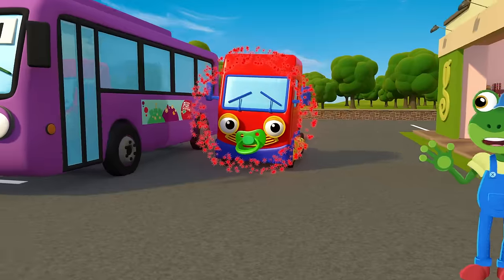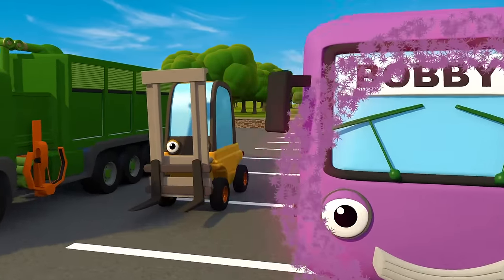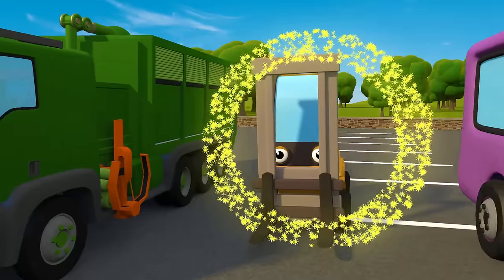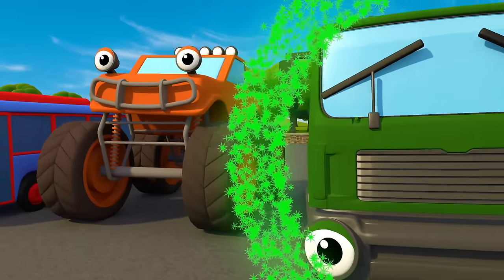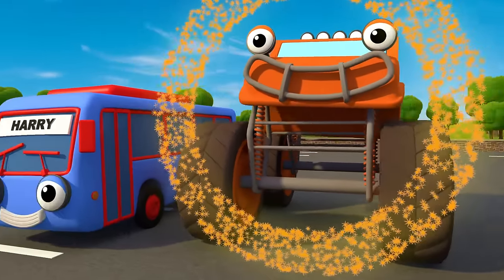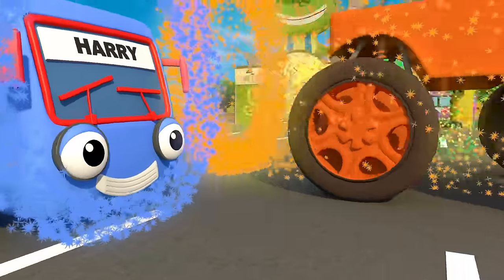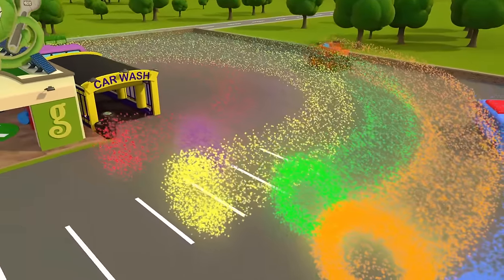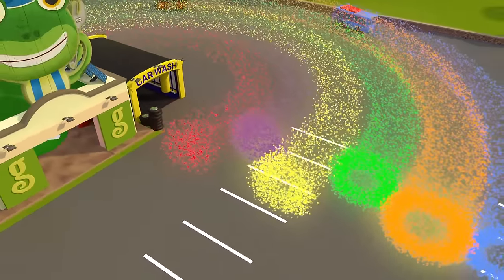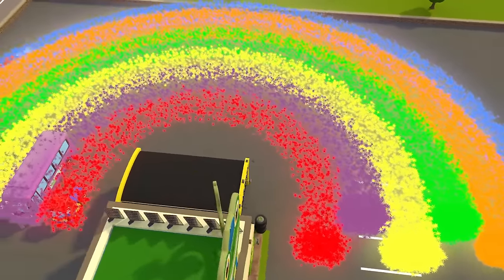1, 2, 3, 4. Baby truck is bright, bright red, and Bobby the bus is purple. Florence the forklift, she's bright yellow. Rebecca's nice and green. Max is orange and he's bouncy. Harry's blue and shiny. Put these colours all together, here's a lovely rainbow, here's a lovely rainbow.